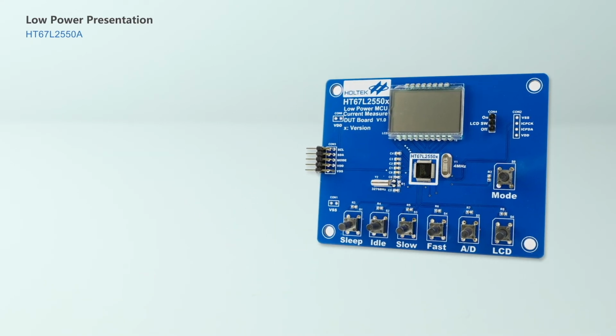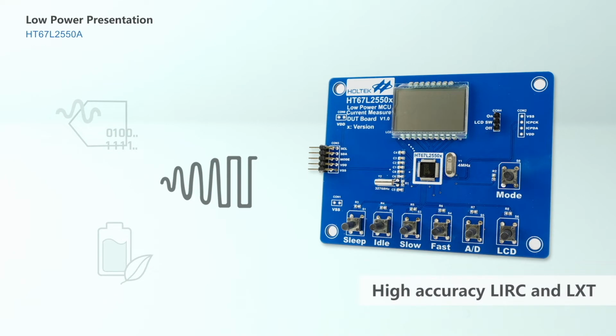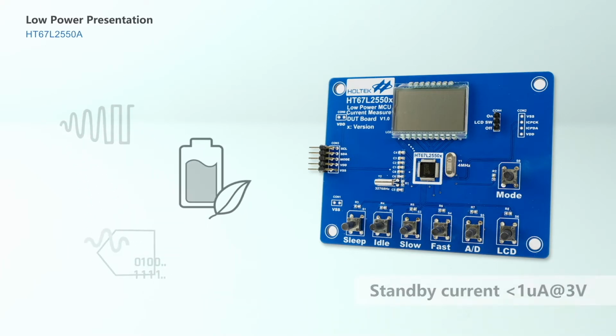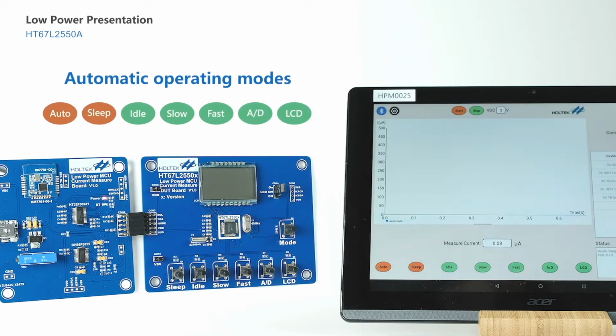The HT67L2550A has a high accuracy LIRC and LXT, a low power 10 or 12 bit SAR ADC with a conversion current of less than 150 microamps, a standby current of less than 1 microamp at 3 volts, and AMIRC with 4 selectable frequencies of 64, 128, 256 and 512 kHz. The device under test can enter different current modes by Bluetooth commands via the app.